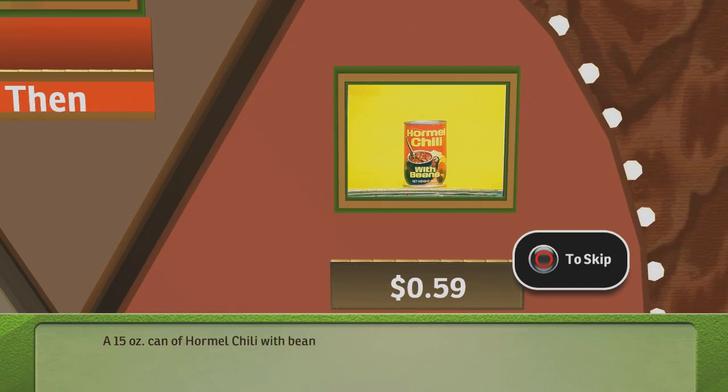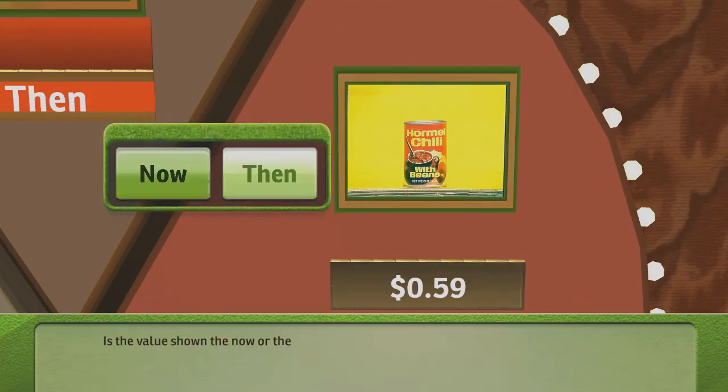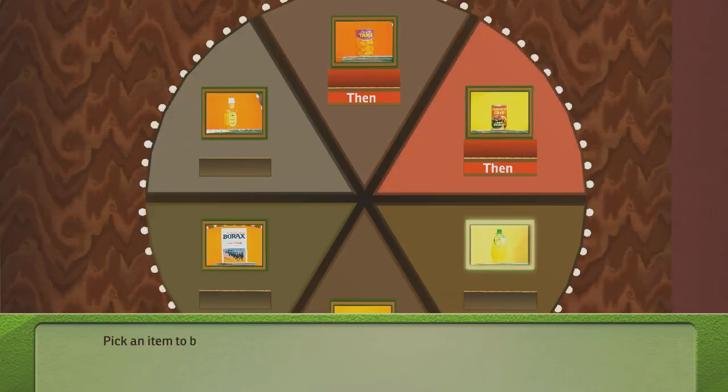Here's the item you'll bid on. A 15-ounce can of Hormel chili with beans. Use it with chow mein noodles, hot cornbread, or hominy grits. Whatever your pleasure, it's Hormel. Is the value shown the now or then value? Is that correct? Yes, it is. Great. Pick an item to bid on.